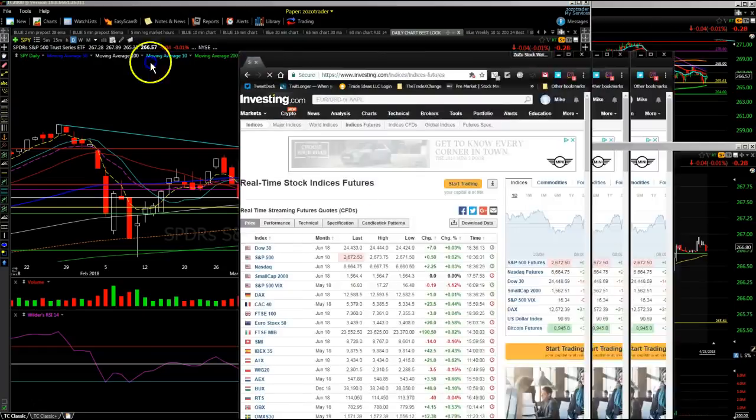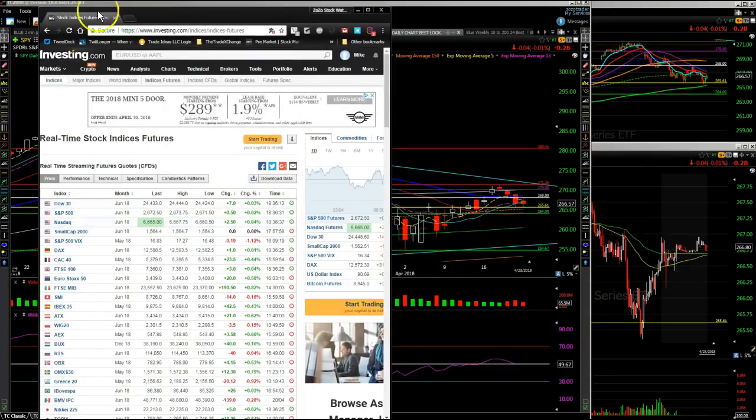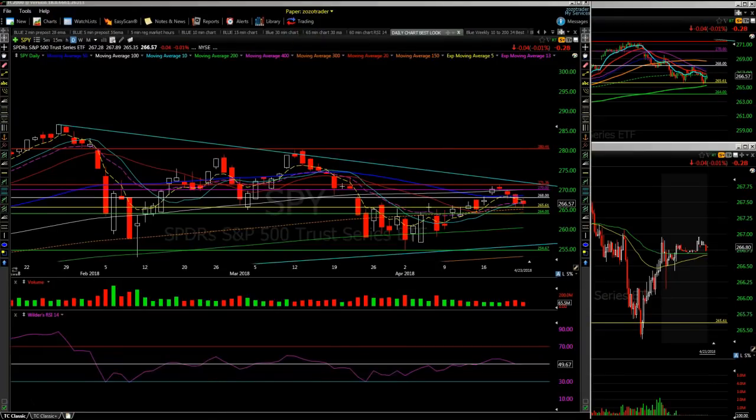Here's the futures right now. Currently, the futures are up 7 points. The S&P futures up a half a point. Nasdaq futures up a couple of points there.